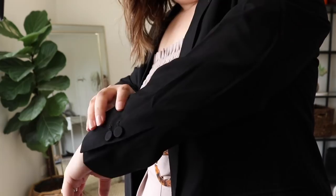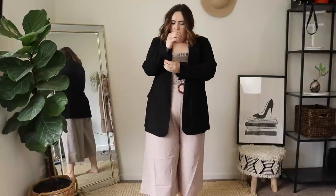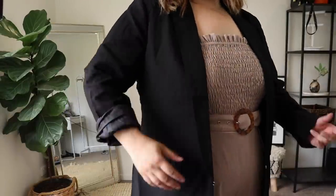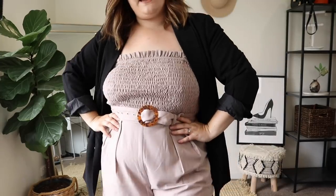Put some black boots on or some black heels. Chuck this on and you've got a work look. It's got a little button. Oh, fancy button. Oh, two buttons. Ooh, this is chic AF. So you can undo that. Oh my God, they've done this on purpose. I love a company that thinks. Oh yeah, that's taking it up to the next level. Okay, so now we've rolled it and I feel like it's helped elevate it again.